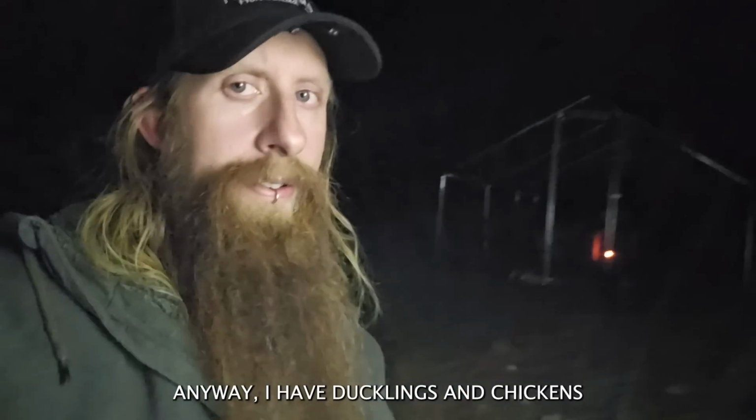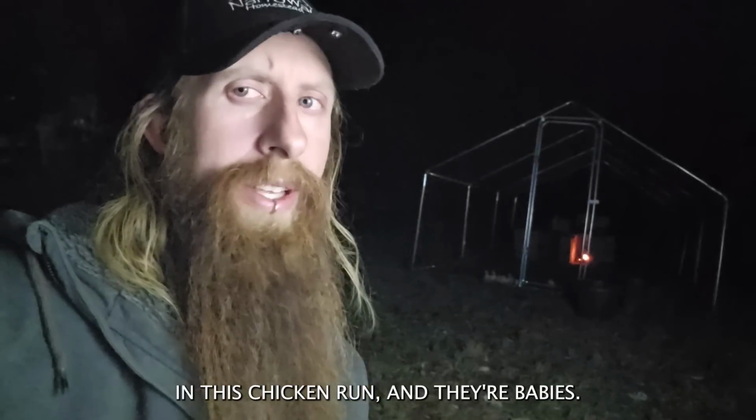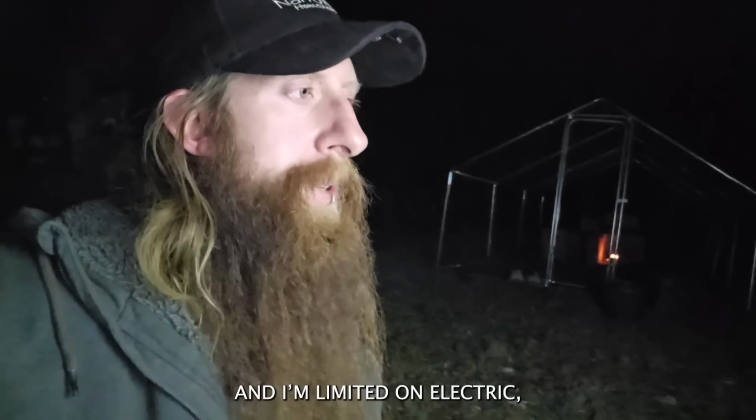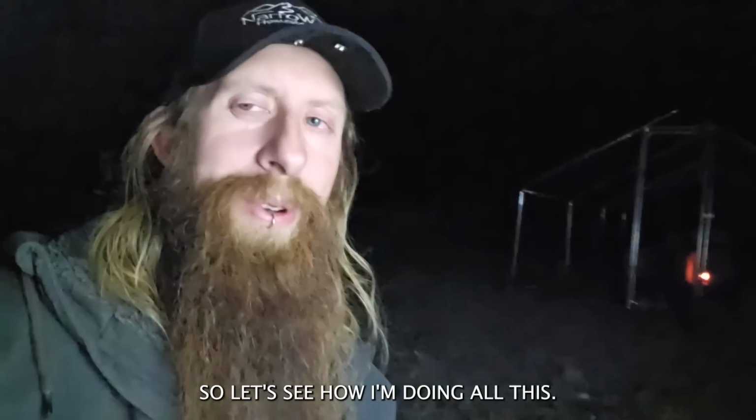I gotta keep the light on this thing. This is my lighting. Anyway, I have ducklings and chickens in this chicken run and they're babies and it's winter time and I'm limited on electric, particularly with my solar having some issues. So let's see how I'm doing all this.